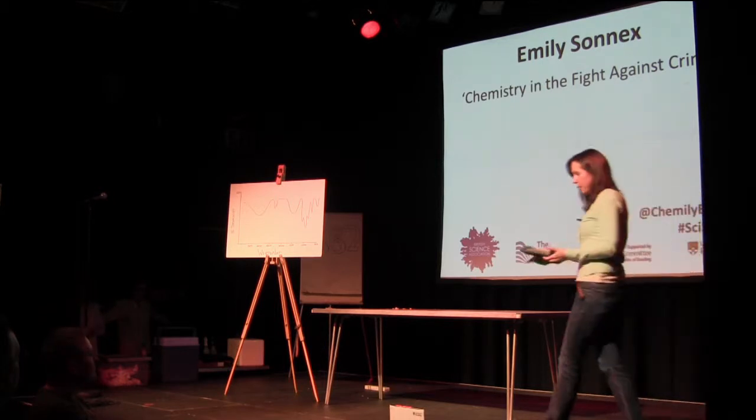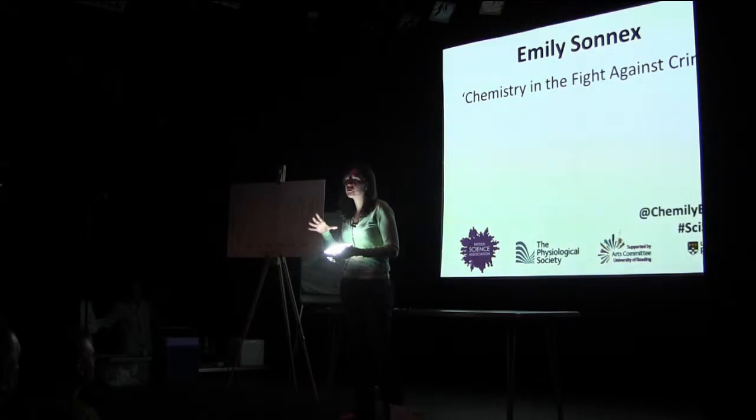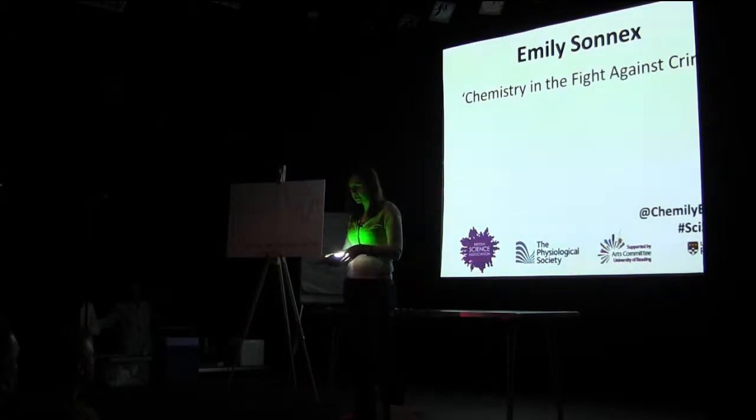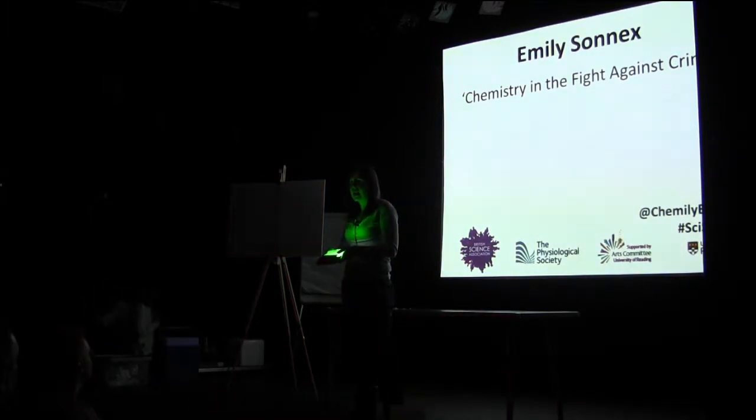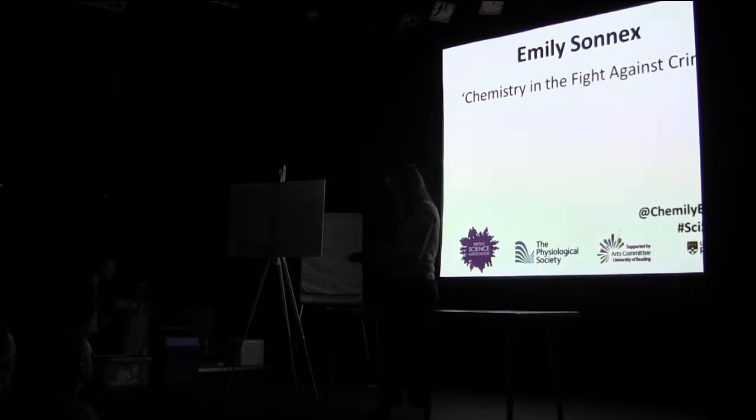Okay, so the light from this torch looks white. It's actually in fact red, green and blue light. We just see it as white. But if I pass this green film over the top of it, it looks green. And that's because the red and the blue parts of the light have been absorbed by the film. And that's just like what's happening inside our infrared spectrometer.